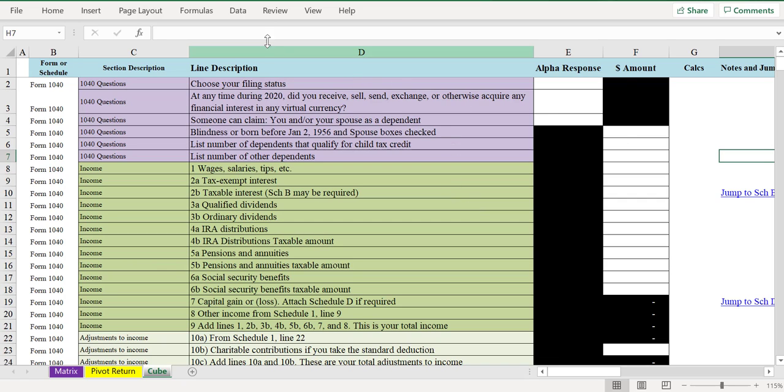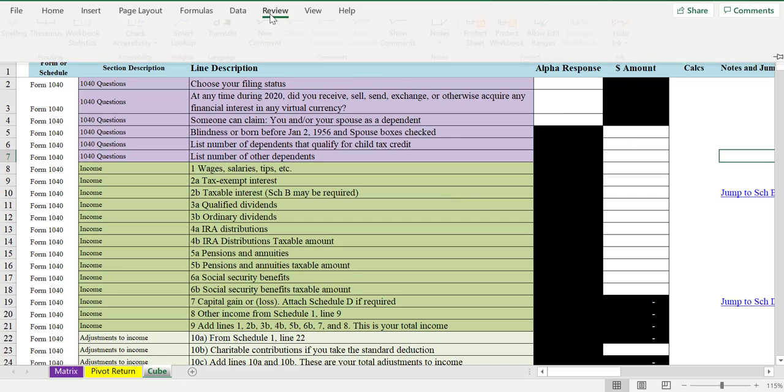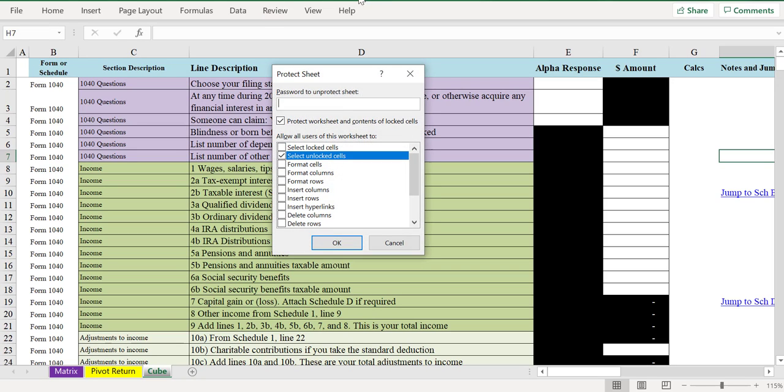If we protect the sheet up here by going to Review and Protect Sheet, selecting unlocked cells, we don't need to put a password in at all. I don't put a password because I want you to be able to unprotect it if you want to, since all these files and algorithms are completely open. You can have fun with them, as well as see how they're generated and the formulas that I use. So I don't put a password on it.